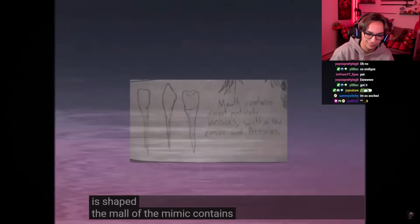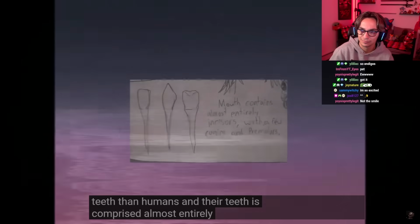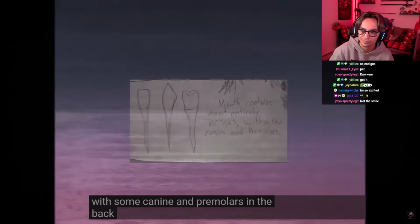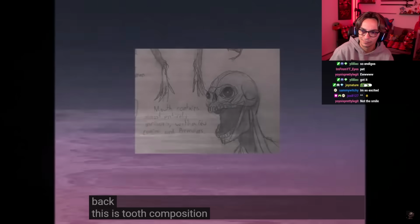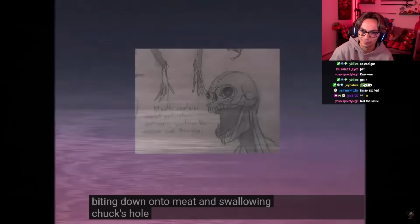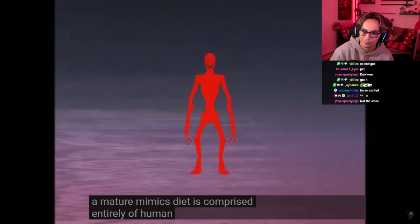The maw of the mimic contains much more teeth than humans, and their teeth is comprised almost entirely of incisors, with some canine and premolars in the back. This tooth composition is ideal for biting down onto meat and swallowing chunks whole. A mature mimic's diet is comprised entirely of human flesh.